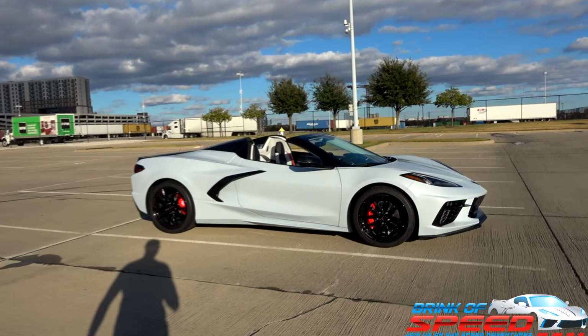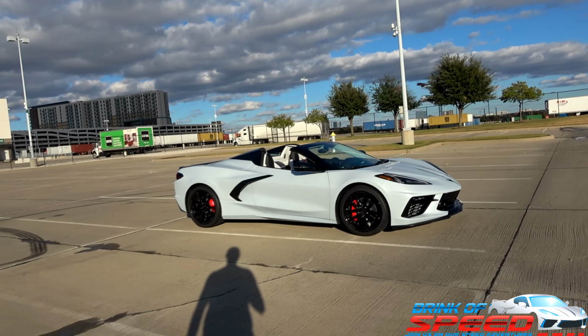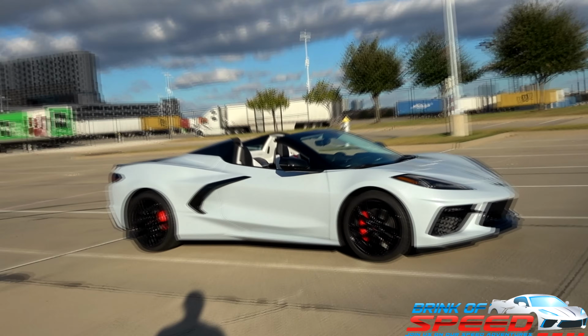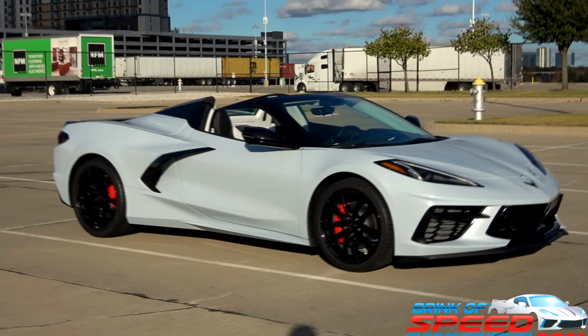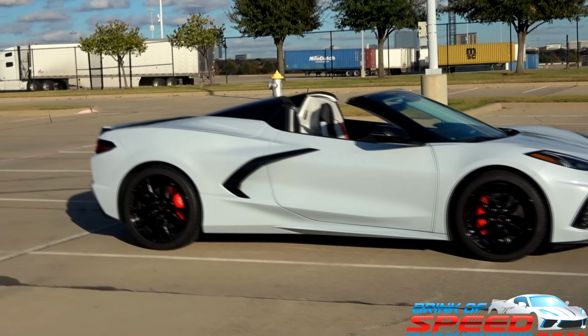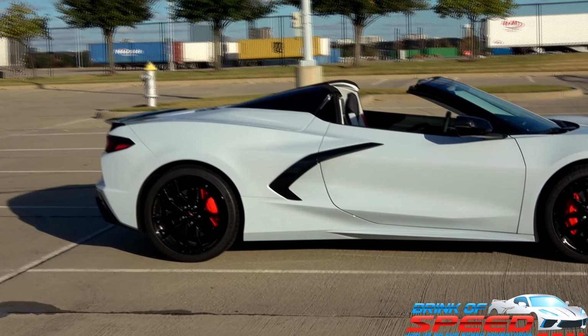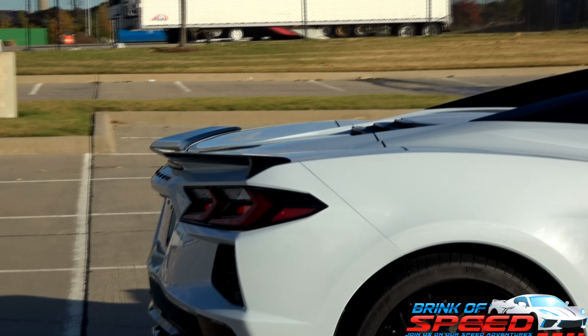I hope you enjoyed it. Look at the beautiful, beautiful 23 C8 Corvette. Look at the beautiful ceramic matrix gray. I absolutely love this color. The more I see the profile of this C8, the more I fall in love with it. I don't know, I may go away from the high wing altogether because I absolutely love this low wing. I mean, just look at that thing.